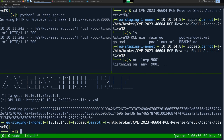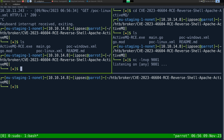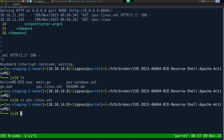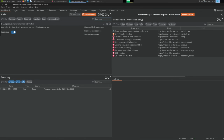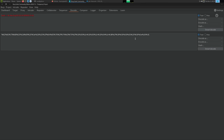And we sent the packet. It hit our server, but we did not get a shell. Let's see, poc-linux.xml, bash -c, bash -i, /dev/tcp. I wonder if it doesn't like these redirectors. We should also maybe entity encode this. So I'm going to copy this. And let's see, does the decoder have something to help us encode as? I don't think so. No.